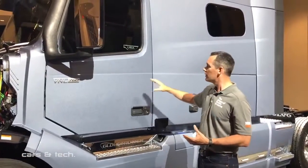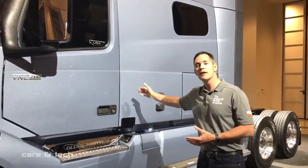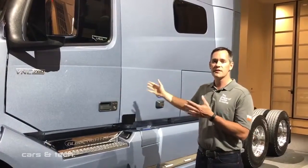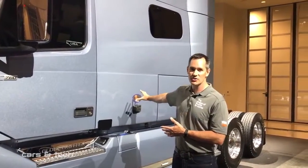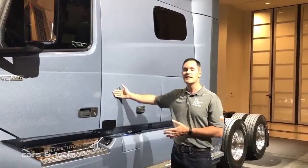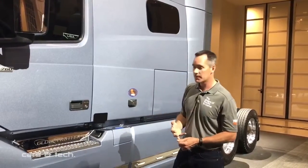for Volvo. This 760 is a 70-inch sleeper. See, the VNL 670 that you're used to for the long haul was a 61-inch high-roof sleeper. This is a 70-inch high-roof sleeper. It gives you 9 additional inches of living space in the sleeper, but also it's 6 inches wider in the sleeper. So you have a larger bunk and more storage area.